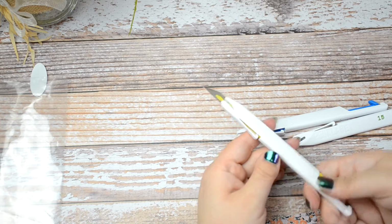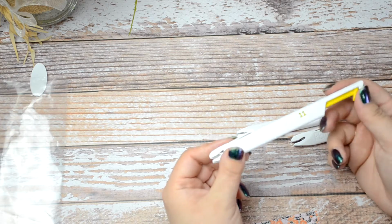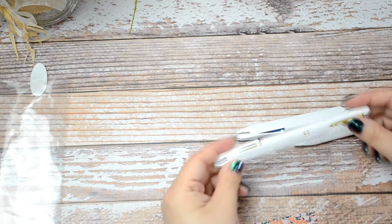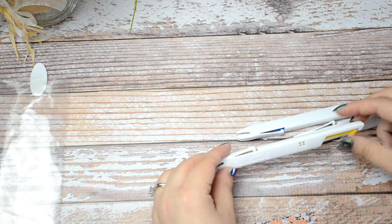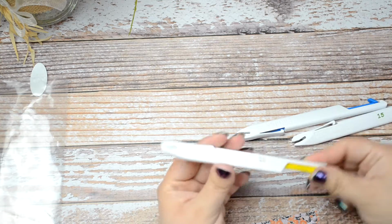So this one has the shape of an X-Acto knife, but you push it out. It's really easy to use. And then when you're done, you can push that little button and it goes right back in. It's a lot harder to hurt yourself with it. And they even had a little video of the gentleman teaching his daughter to use it. And so this is the 11.